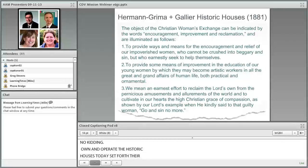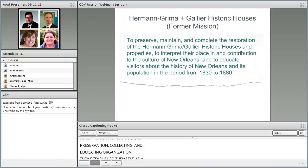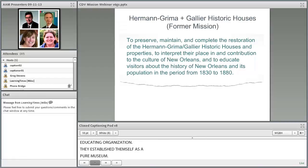So while that does sound kind of cute, there's a real legacy that we need to follow in interpreting who we are today. So basically in 1998, the organization set forth more as a preservation, collecting, and educating organization and established themselves as a pure museum. So you'll see that preserve, maintain, restore, and interpret, place in, and educate visitors. And very loudly, you might read at the end, 1830 to 1880. We are not exactly audience focused during this time, but we are establishing ourselves as a museum in the traditional sense with preservation, collection, education.